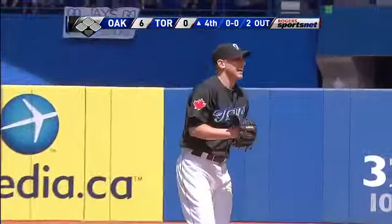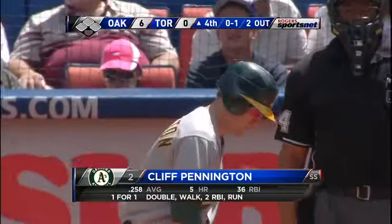He too has been running through a little bit of a rough stretch right now. Over his last 7 games, he's given up 8 earned runs. So a chance to work out the kinks here this afternoon. Good sinking fastball right at the knees. Cliff Pennington had a 2-run double in that 6-run 3rd inning.